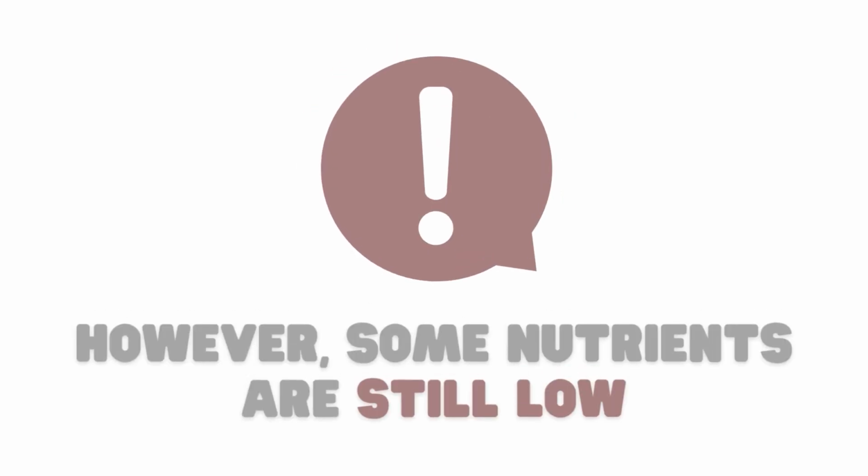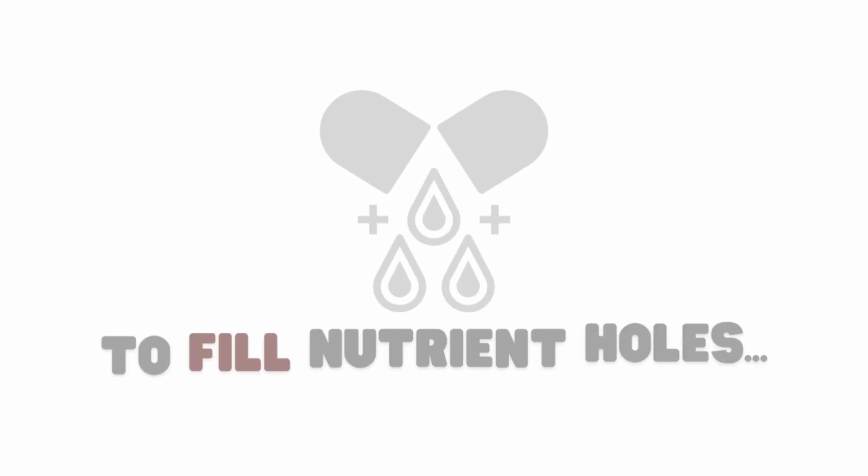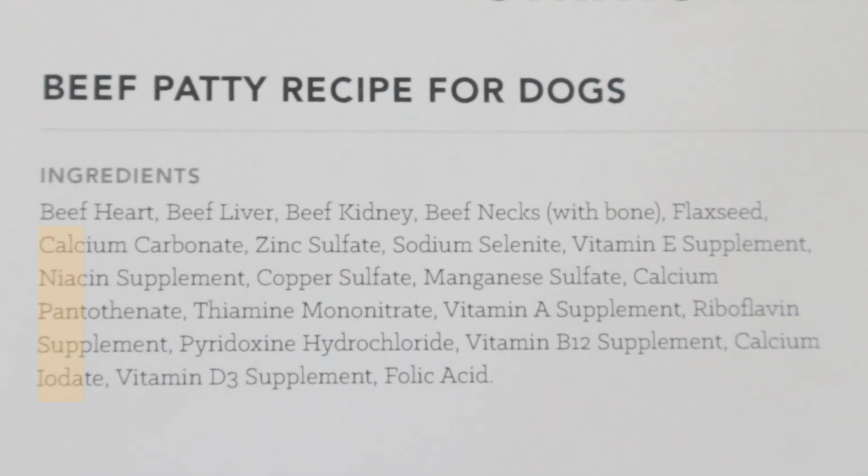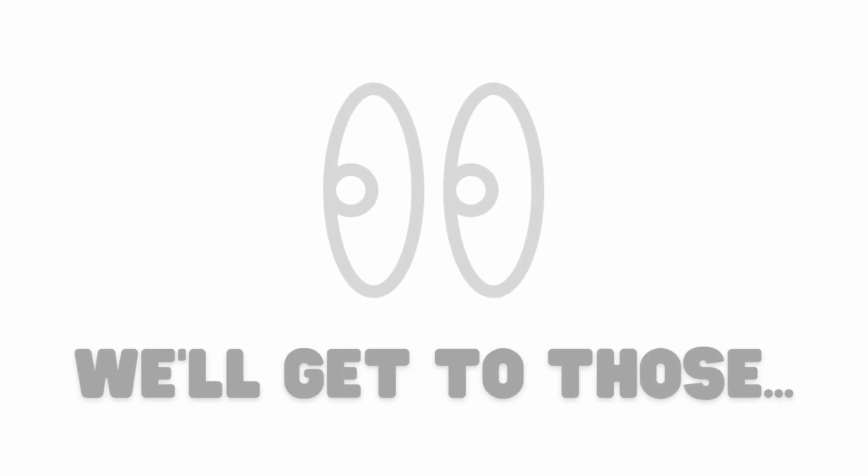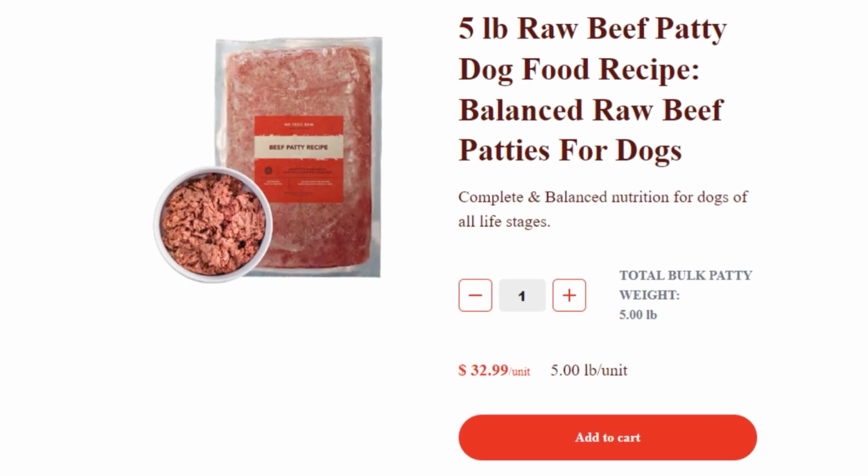Now, these parts on their own won't provide every single nutrient your dog needs, so to add in missing nutrients, there's also a formulated premix of synthetic nutrients. We'll talk about this a little later. As of this video, per pound, the beef recipe comes out to about $6.60.